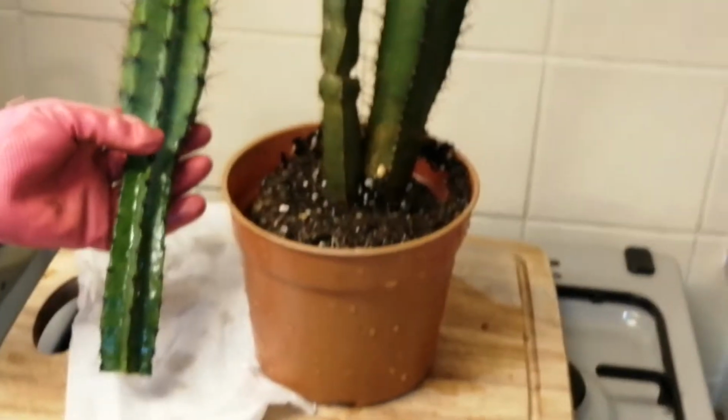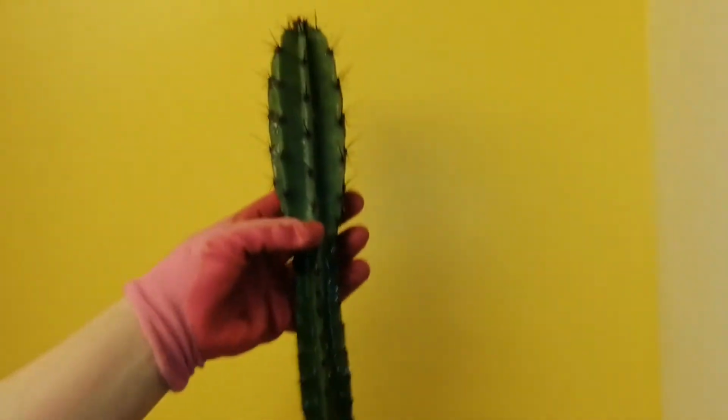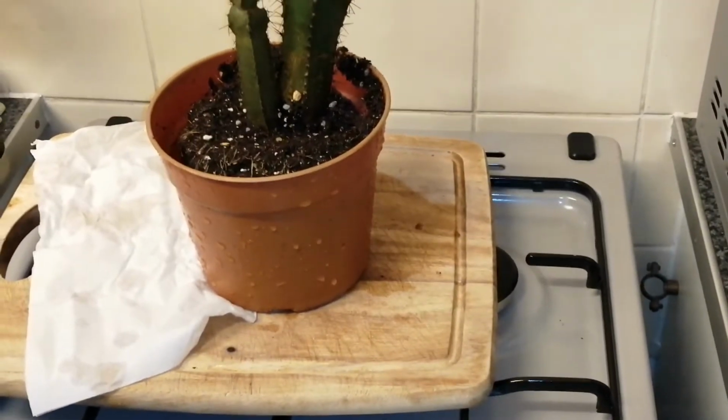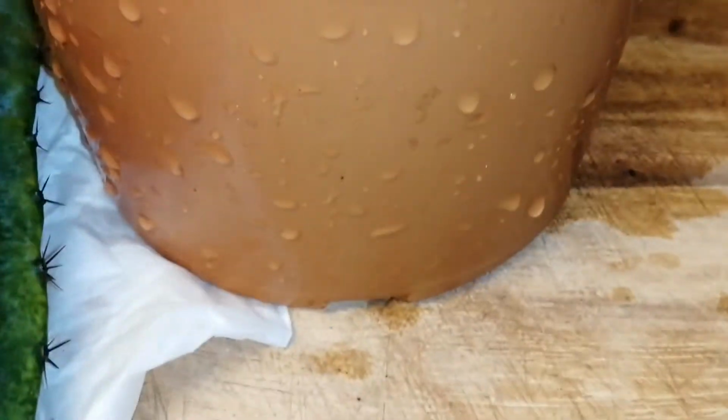I'm just hoping that we can save it, and you can see here I've got the cutting there, which is the piece that fell away. I mean, it put on so much growth. She had it in her kitchen for years and years and years, and then when we put it in the greenhouse in the summer, it just took off like no one's business. There you go. It's a clean sort of break. It doesn't look like it's rotting away, so I put cinnamon on it afterwards.